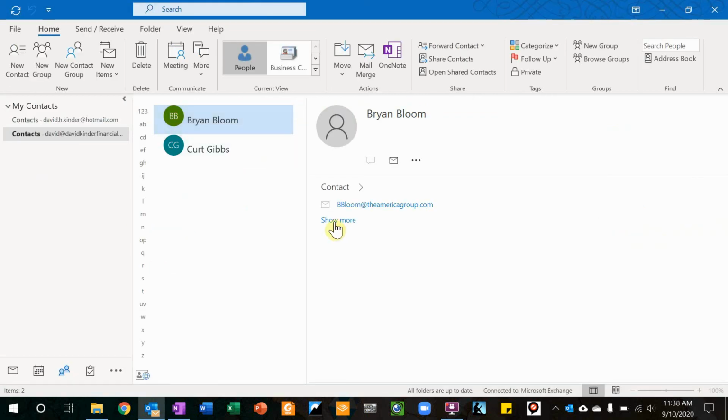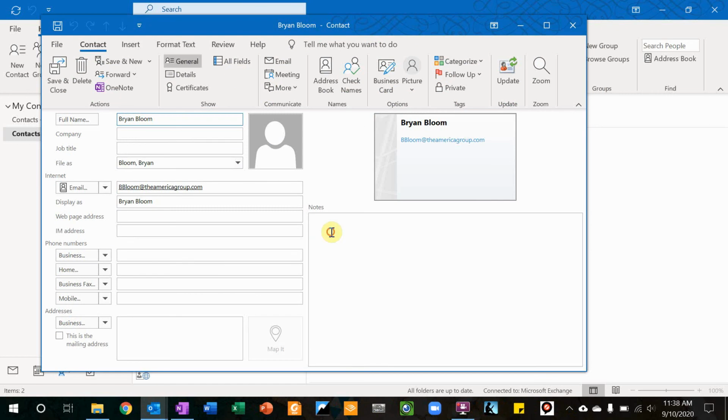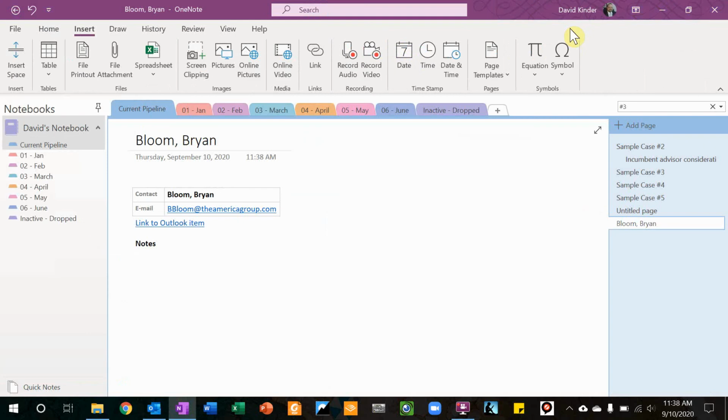So if we open it up, you see the traditional Outlook format, and everything would have moved over. I only have his email here. If I have notes in here, that would have moved over too. Okay? So all of that would have moved over and copied into here. So you could actually put the contact in Outlook, then send it over to OneNote, and then you can start building a case file there. I'm not going to say it's easier. I'm just going to say you can do it.